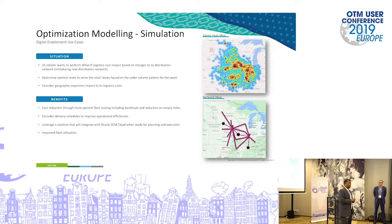If you were in the session in the morning, they talked about that briefly. It's a new feature which is available with OTM. What we did is collect all the store locations, 2,000 odd locations keyed in OTM, so that we could find the heat map, as we call it. The heat map shows where it is condensed, where there will be more shipments, more demand, more volume. So the first step for this optimization modeling is to come up with the store heat map.